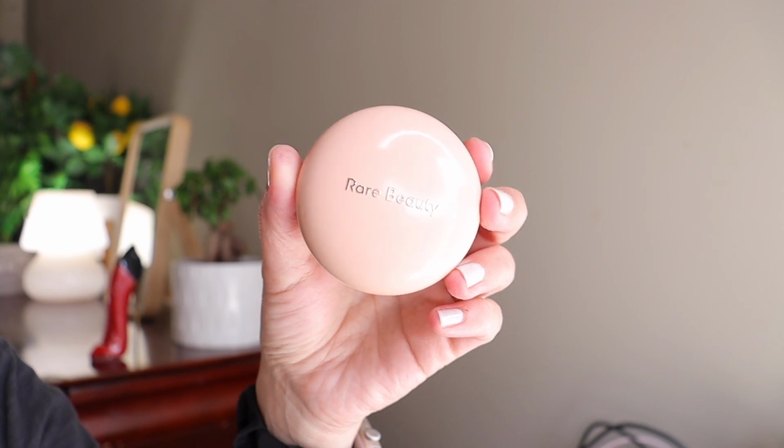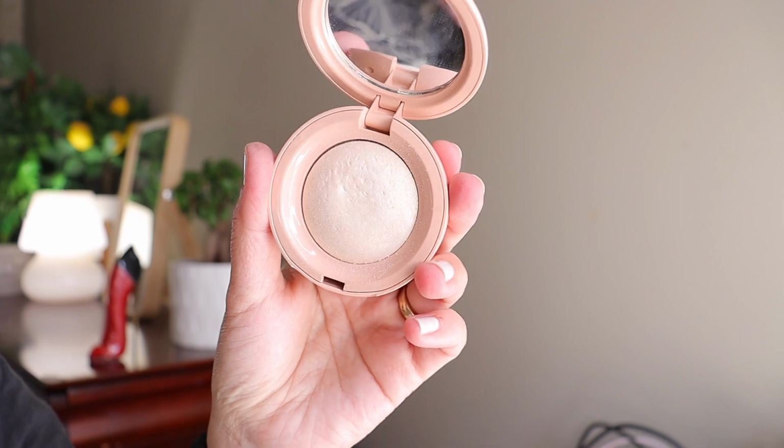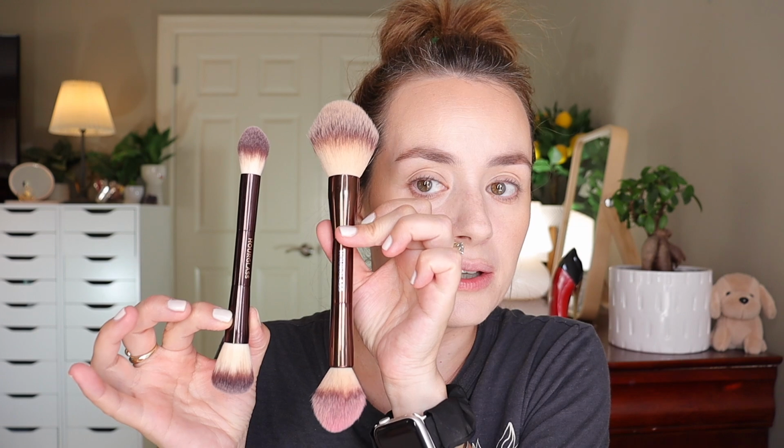Okay, let's move on to a little bit of highlighter, and this is not a cream highlighter. This is a powder highlighter by Rare Beauty in the shade Enlighten. I love this highlighter. It's so pretty. Oh, okay, that's very, very pretty. I'm gonna use this beautiful Hourglass dual-ended brush, which is smaller than my other one that I really love. And I'm just gonna use this pointy one. Just a little bit of highlighter.